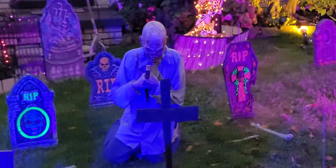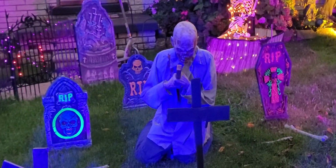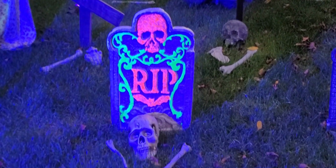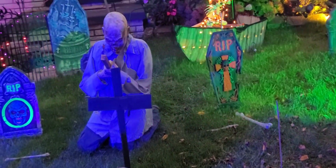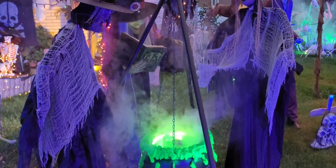And there's Punctured Pete here, another staple that everybody has grown to love here. And the day glow looks so awesome out here. And we've got an awesome witch's cauldron scene here. Let's back out and let you see that.